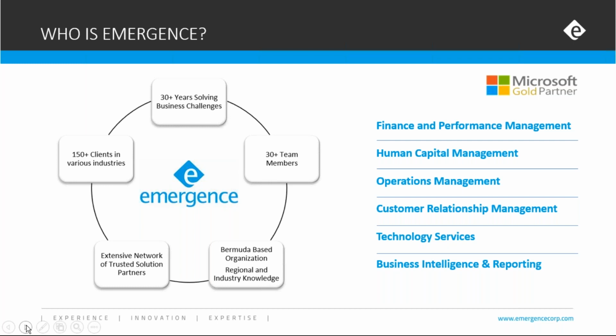We have over 150 clients here in Bermuda, many of which have offices overseas, so we support many of those offices as well. We have a balanced portfolio of financial services companies, distribution companies, and local and international businesses. And finally, we have access to a large network of trusted solution partners. Microsoft has a very large ecosystem of third-party vendors, so we spend a lot of time evaluating new partners to bring solutions that meet the requirements of our clients in the Caribbean market.